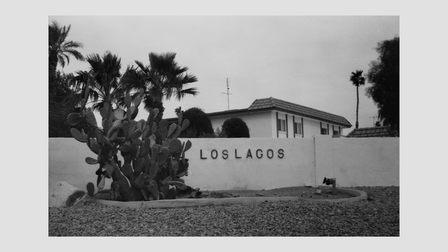On day 6, I decided I would go search for coffee and shoot some Fuji Acros 100. I didn't find any good coffee shops, but I did find this gated community called Los Lagos, which was really cool. Here's a few photos from there.